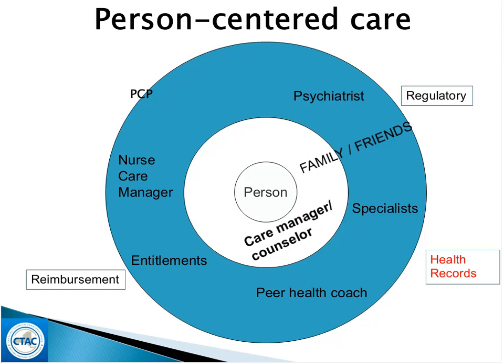And so the therapist or counselor has a really unique role in being able to be the first line of defense, hearing that the person has a new headache or a new rash, and not treating that headache or rash necessarily, but being the person to say, okay, you need to see your PCP. Let me help you go talk to the nurse so we can arrange appropriate care for you. And so the care manager or counselor is at the hub of care.